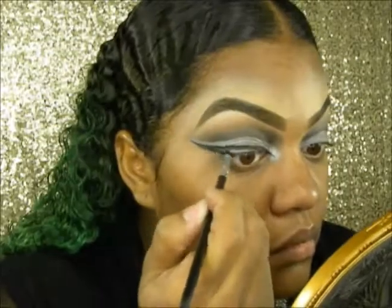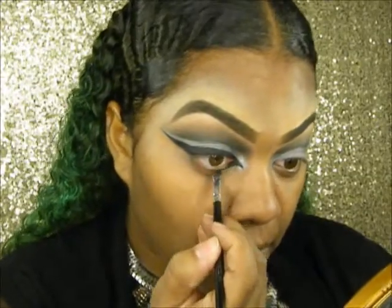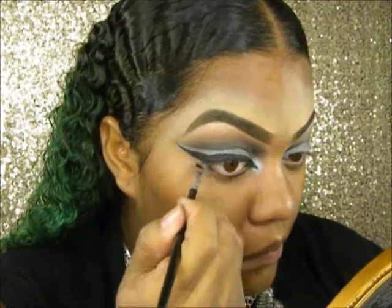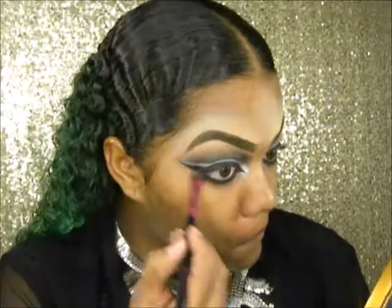I love a good winged liner. And we're going super bold and dramatic here, creating a pretty thick winged line in our inner and outer corners of our eyes. And then I'm also dragging the same gel liner along my waterline and filling that in. So it's going to be a pretty thick line.